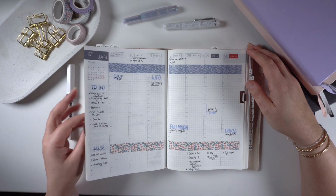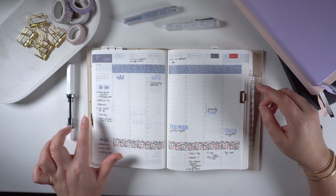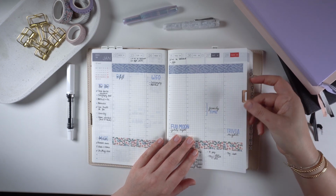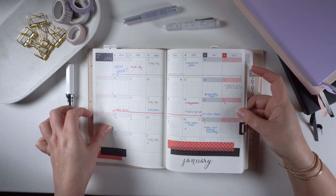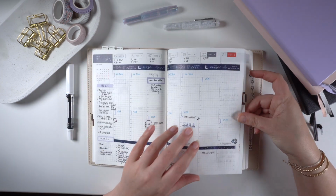The other thing that I've incorporated that just makes it easier, if you watch my Hobonichi Cousin review, is that flipping back and forth between the monthly, the habits tracker, and the daily spreads can become annoying. So I added these brass tabs that I just put for the weekly, the monthly, and then the habits tracker, and it makes it a lot easier to flip back and forth. So that's one tip that I would share with you as well.